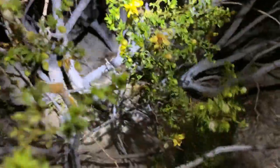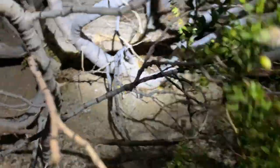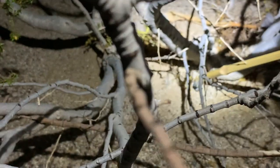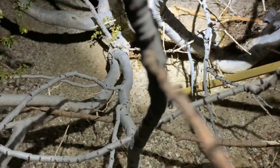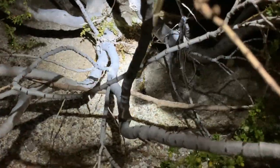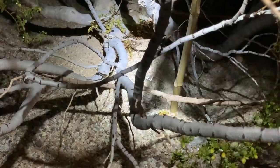Let's try this. Oh, popped them back the wrong direction. Go at this a different way here. Come here, you two. Breeding pair. All right, almost there.